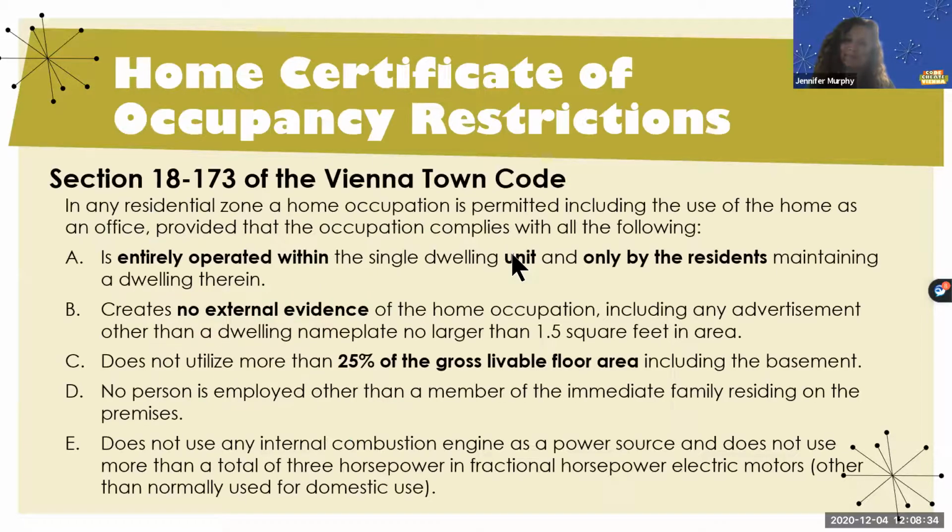Thank you. So you mentioned restrictions. What are the restrictions on home businesses? Let's see here. This is the list of the code restrictions that we follow when we review for home occupancy. Basically, we're verifying that it's entirely operated within the single family dwelling unit, and that only the residents who reside in the dwelling are operating the business. There's no external evidence, and that you don't exceed more than 25% of the gross livable floor area for the business.